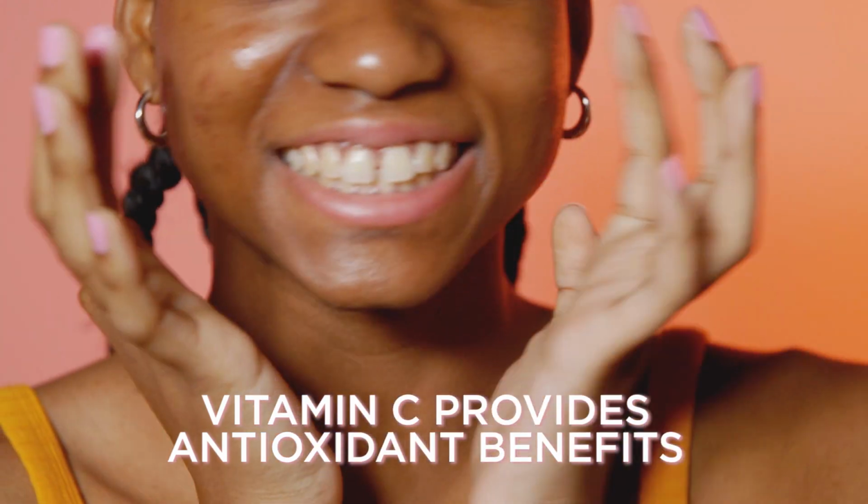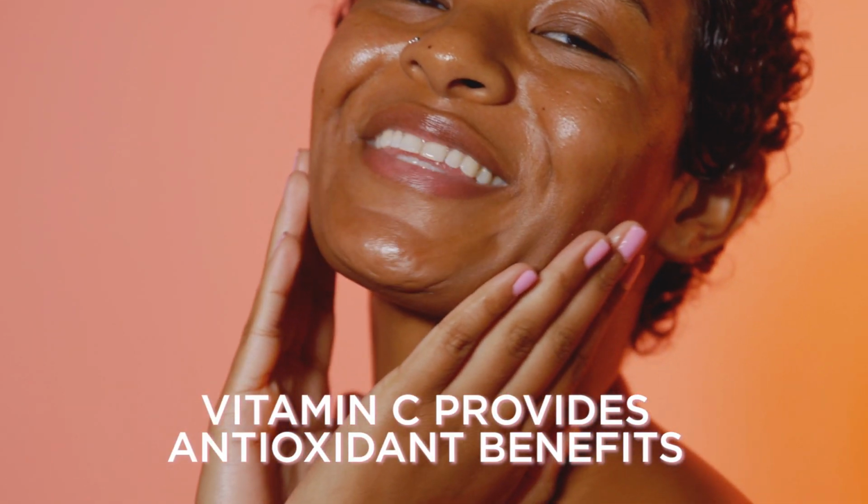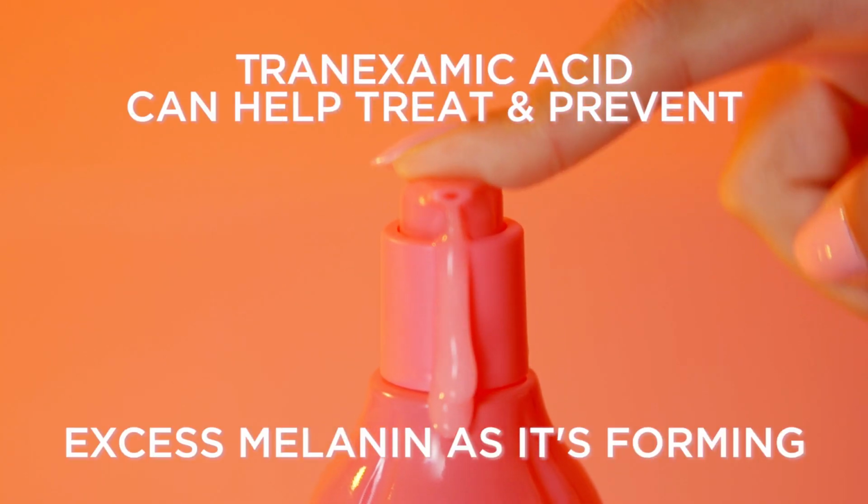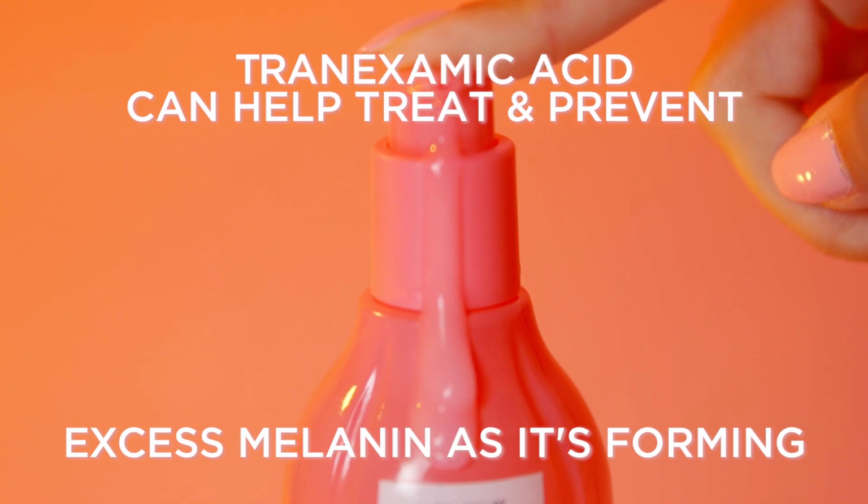We wanted to pair vitamin C and tranexamic acid together specifically because they target hyperpigmentation in different ways. Vitamin C provides antioxidant benefits and is especially effective for surface level brightening, while tranexamic acid is great at treating and preventing excess melanin as it's forming. Combining these ingredients helps prevent and treat discoloration.